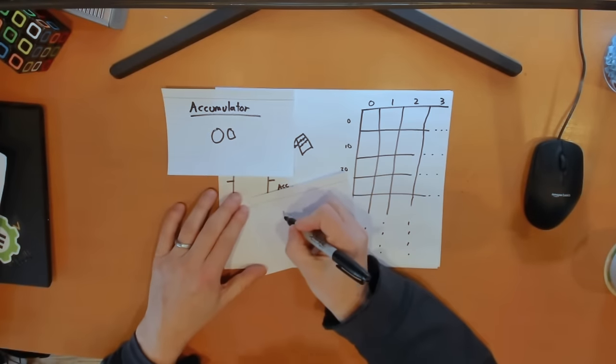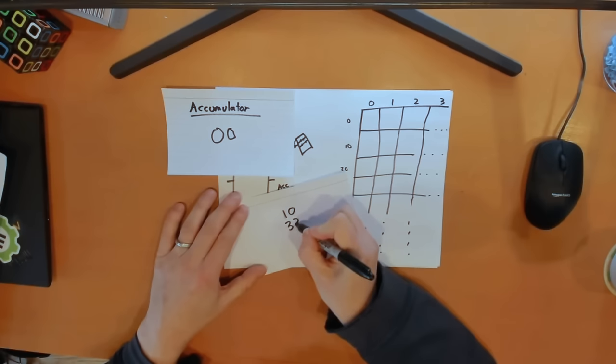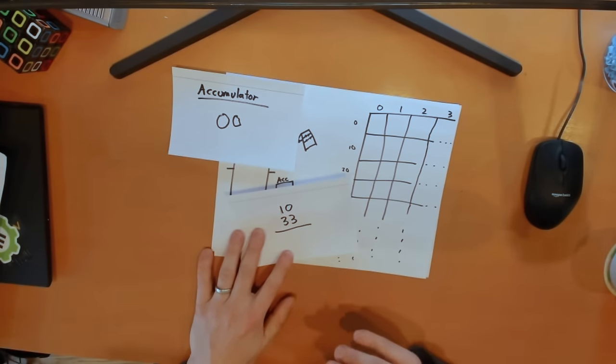Similarly, our robot can only do simple maths with his abacus involving two 2-digit numbers. Now, how as humans would we add two 2-digit numbers together? Well, actually, the same kind of thing that we do when we're adding any kind of numbers together. Let's say 10 and 33. As a human, I start with the right hand. This is at least how I was taught to do it.